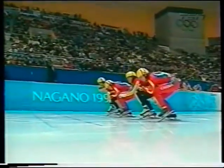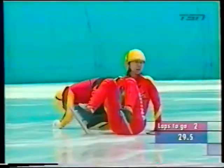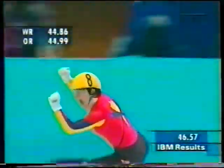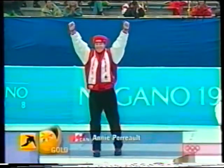Canada sent 2 women to the line in the 500-meter short track speed skating final in Nagano in 1998. Just one would finish. While Isabelle Charret crashed to the ice, Annie Perreault took advantage of the opening and sped away to gold. It was an unexpected triumph for the Quebec skater, but well-deserved, as Perreault celebrated with her sister Maryse. Perreault would later add a relay bronze as well.